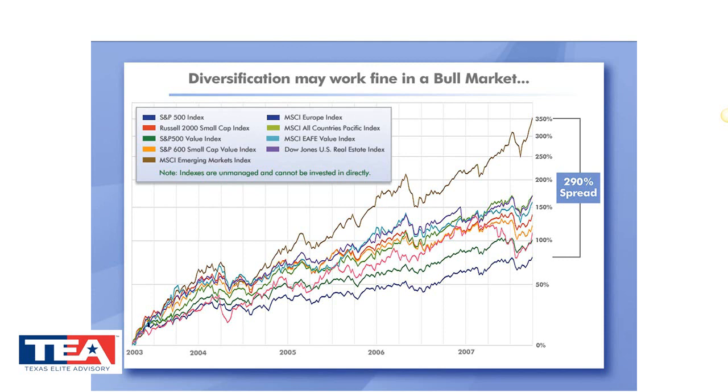This chart shows that diversification across 9 non-fixed income, that's non-bond, asset classes works pretty well in a bull market, producing a very wide dispersion of returns, almost 300% from top to bottom. Even though all these asset classes were generally uptrending, they definitely went at different rates, providing for the desired diversity.